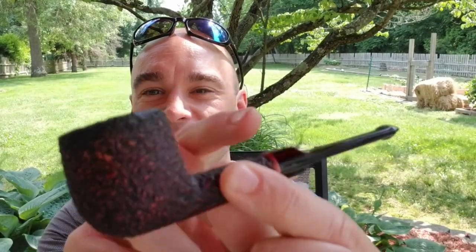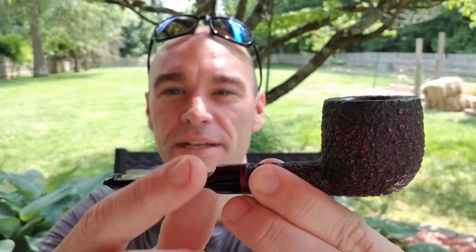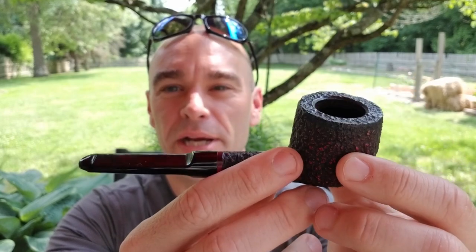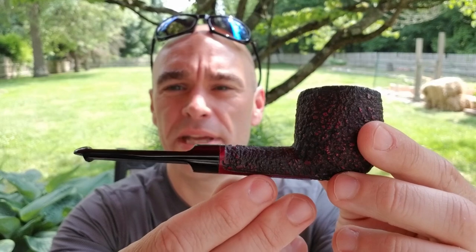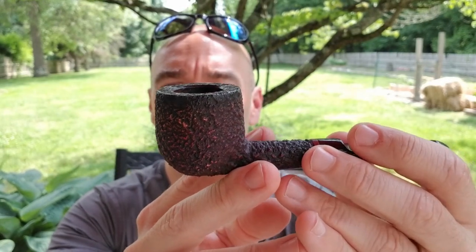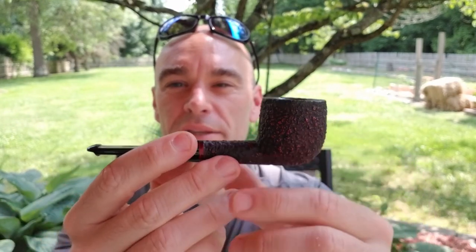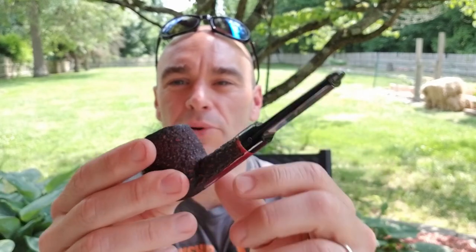So this is a Peterson block meerschaum. I'm not sure how well it's gonna come out again with the shade, but it's been pre-smoked, but it looked like it had barely been smoked. The stem is just pristine. A really nice P-lip stem on it, and just a really nice Peterson mirror. And I am looking forward to trying this pipe out. Just a beautiful mirror, and one, like I said, I've been looking for a long time now.